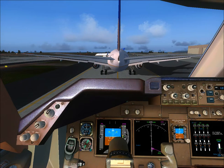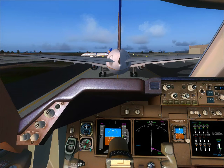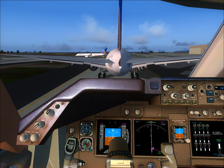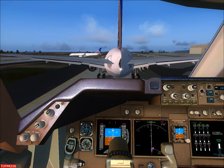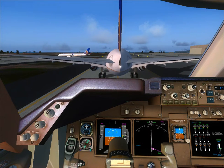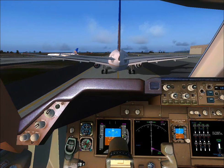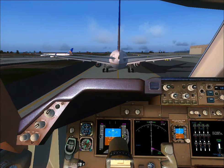Ground, Compass 1674, checking in. Compass 1674 on the ground, is your gate open in the box? Compass 1674, taxi via Bravo, Charlie 5, Charlie to the box. Bravo, Charlie 5, Charlie to the box, Compass. Bravo, Charlie to the gate.